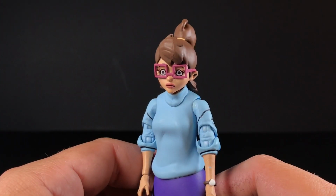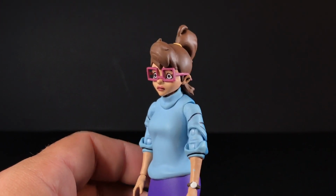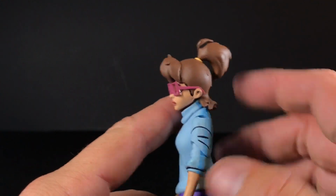I think the action figure is pretty good, you know? I don't want to knock it too much. I just think it could have been great. I feel like these could have been fixed just a little bit. So, on to Irma's articulation.